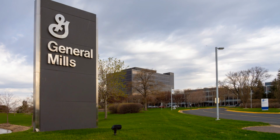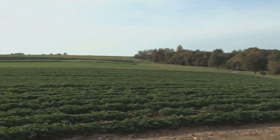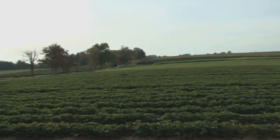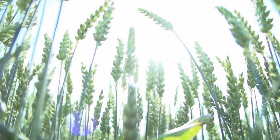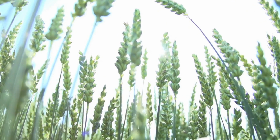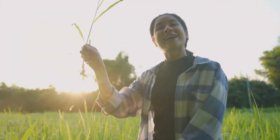Take General Mills, for instance. They're a food industry titan with numerous popular brands under their belt. They've committed to advancing regenerative agriculture practices on 1 million acres of farmland by 2030. They're putting their money where their mouth is, understanding that healthier soils can produce healthier food and play a critical role in combating climate change.